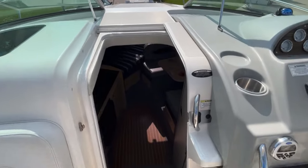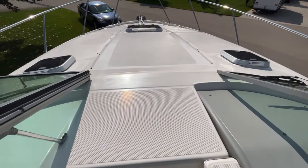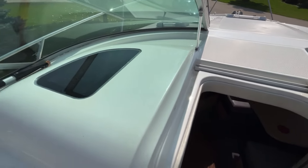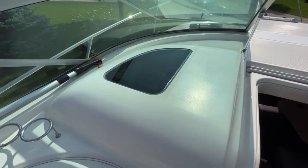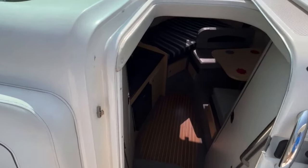Moving forward to the walkthrough windshield, you'll see three overhead hatches on the bow. Provides plenty of light for down below, but also a skylight here found in the dash that will give ample lighting to the aft cabin on this boat.